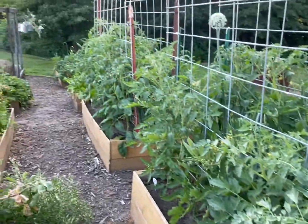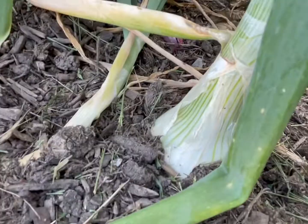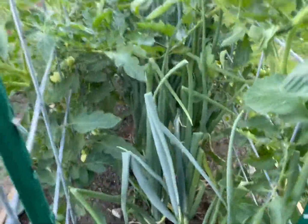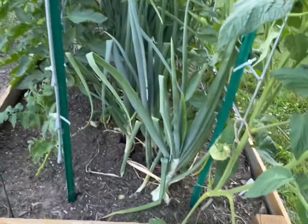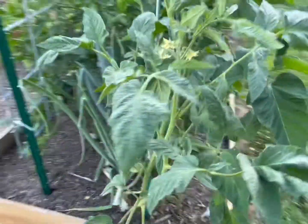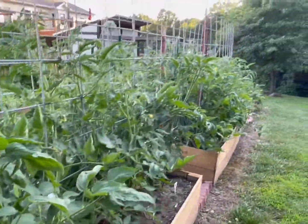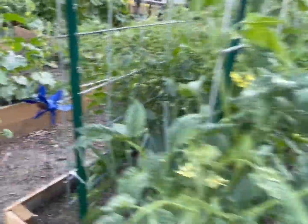Tomato lane, looking good. These onions down the middle are coming along. They are bulbing up quite nicely. I'm thinking probably another month. I want to keep those in the ground if I can and let them just get bigger bulbs. But tons of tomatoes coming on. We'll show you the individual varieties.